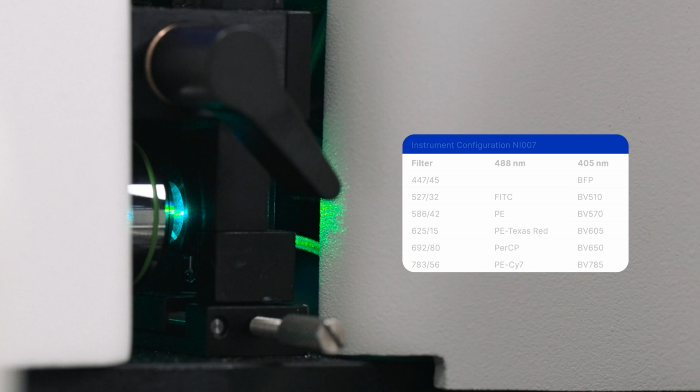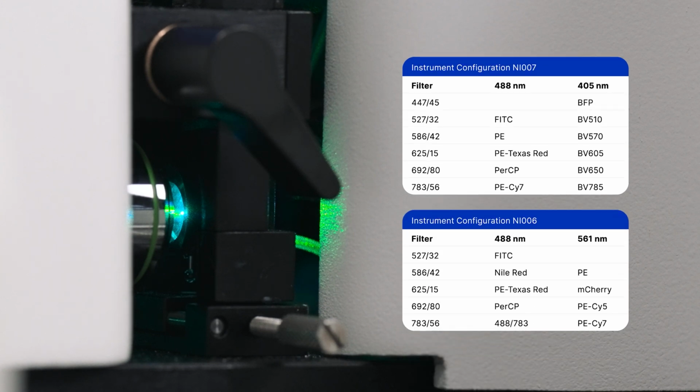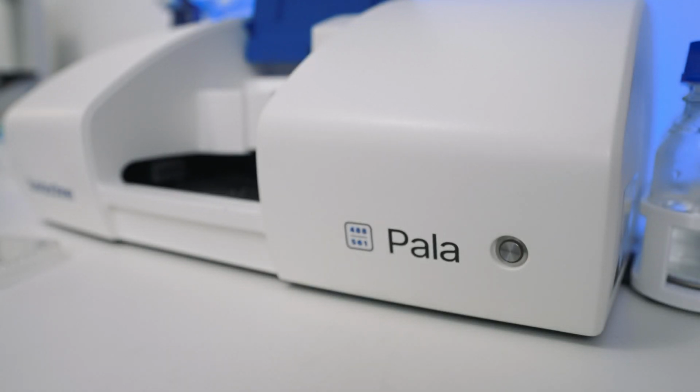The Pala is equipped with 2 excitation lasers that can be configured in either a 488/405 option or as a 488/561 option. That allows for 2 light scatter measurements and between 9 to 11 fluorescent channel measurements. Today, we'll be dispensing cells with the 488/561 Pala.